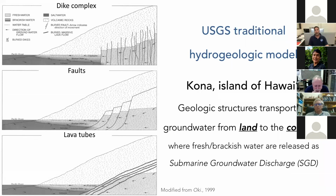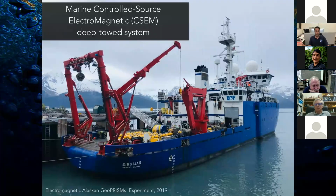So I wanted to study if that is indeed the case, and if we maybe have deep submarine freshwater reservoirs that extend offshore. Now, as a marine geophysicist that mostly specializes in electromagnetic methods, obviously I wanted to do a marine controlled source electromagnetic study. Normally when we do these experiments, we use a deep towed system that requires a large vessel and a bunch of instruments, as you can see here on the deck.